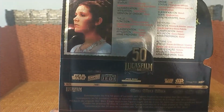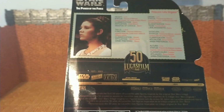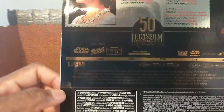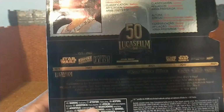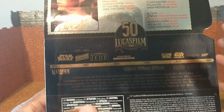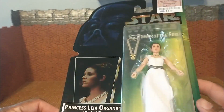So, Star Wars came out in like, I don't think that matches up. When did Star Wars come out? 1970? No, okay, I get it. Lucasfilm was formed in 1971. This figure itself came out in 2021, so that's 50 years. I'm thinking Star Wars came out in like 77, but we all have our blonde moments.